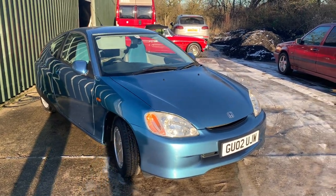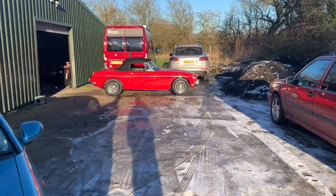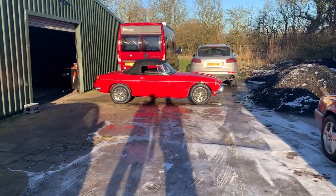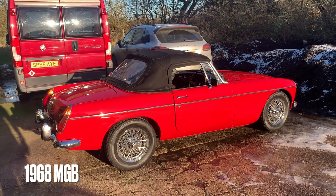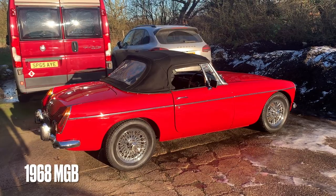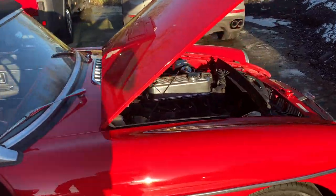And the MG, should we have a look at the MG? Yeah, of course. I'll tell you why I want to have a look at the MG, because I don't want to have a look at the MG, if that makes sense. I'm not interested in these at all. That has had a £17,000 shell. Somebody has spent that kind of money on that car in the past, which doesn't reflect in the price either. It's not the price of a normal one plus 17 grand.